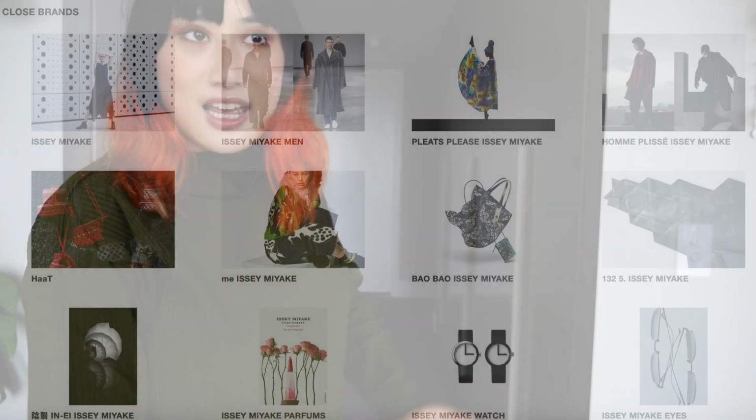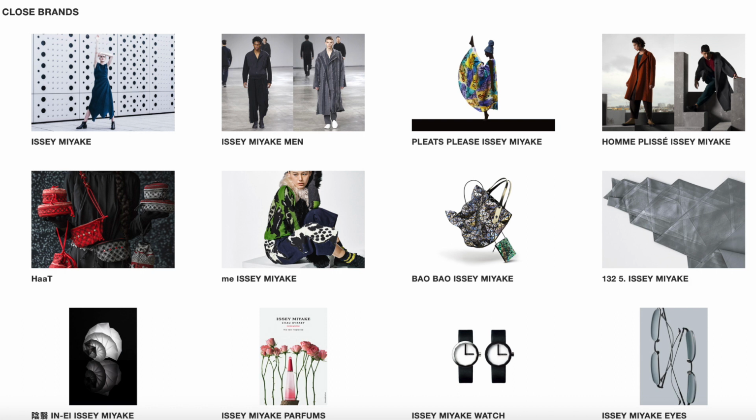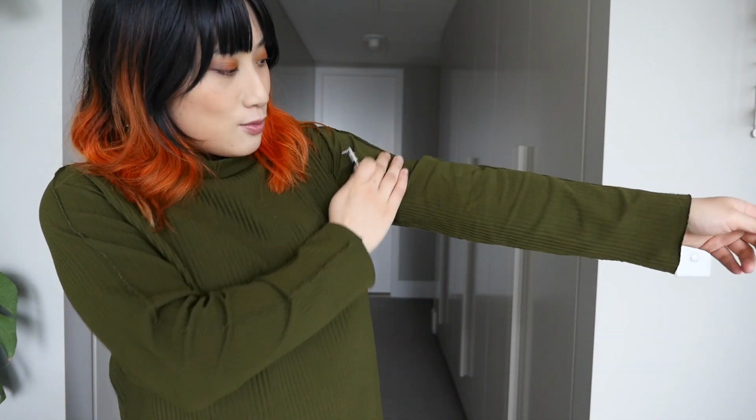So Issey Miyake has different brands under his name. There's his main brand, which I never touch anything on there because it's just too much. Pleats, then you've got me, and this is what the style is. It feels a lot more kind of thick material. The pleats are a bit longer, and it does have a bit of a cutout.